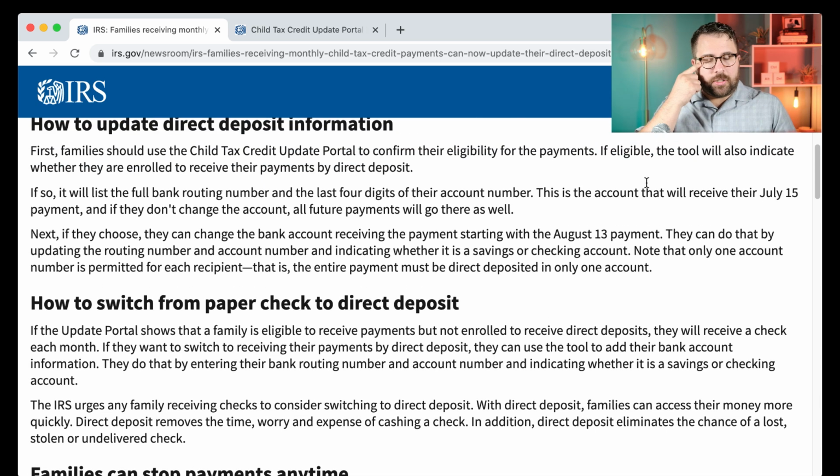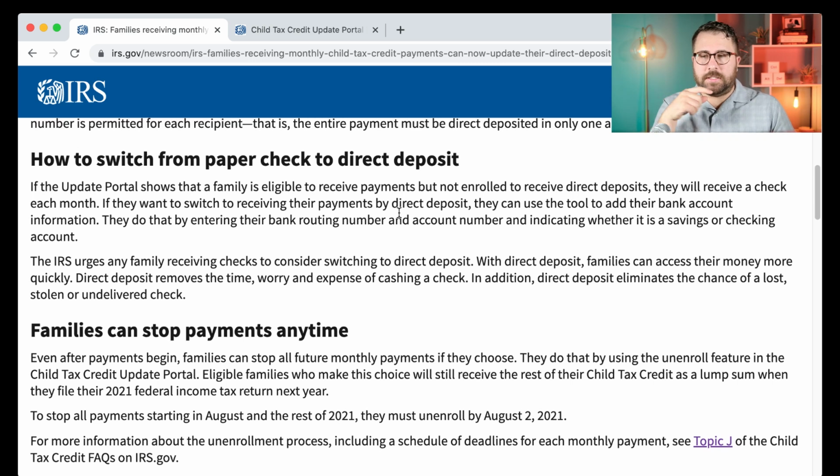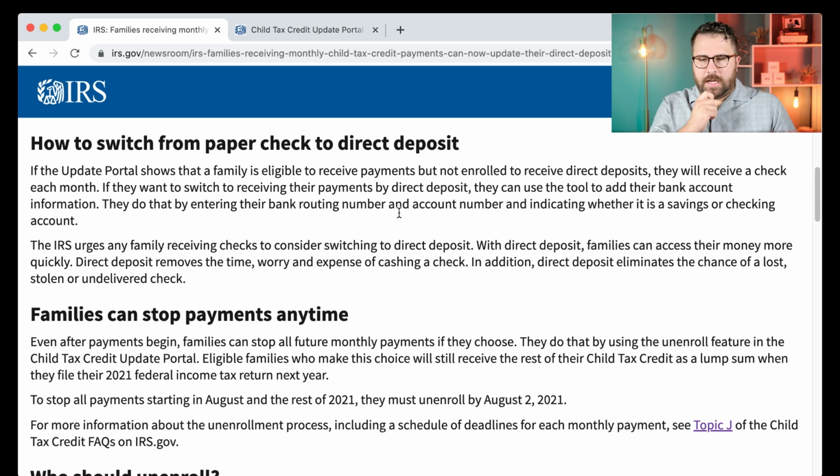What I'm wondering here is about married filing jointly. I think they'll just use one account. Because I know that if you opt out, each spouse has to do it separately if you file jointly. But I think for this, if you file jointly, it'll just be in one deposit.